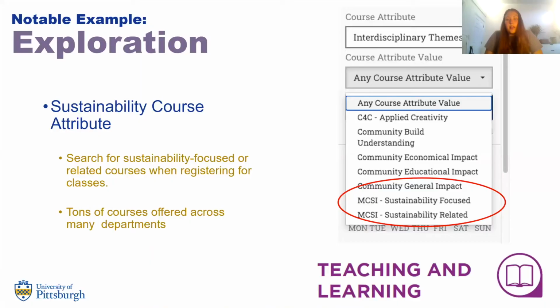We do have a bunch of courses with sustainability content, and you could search the course catalog by 2 different sustainability attribute codes. You can find where these courses are on the same Mascaro Center for Sustainable Innovation website under Students and then Courses with Sustainability Content. You can also find these courses on this catalog. You can search for sustainability focused or related courses when you're registering for your classes. You have focused and related classes, so you could see if your class has any sustainability portions to them. But there's tons of different courses across many different departments, so you'll definitely be able to find something.